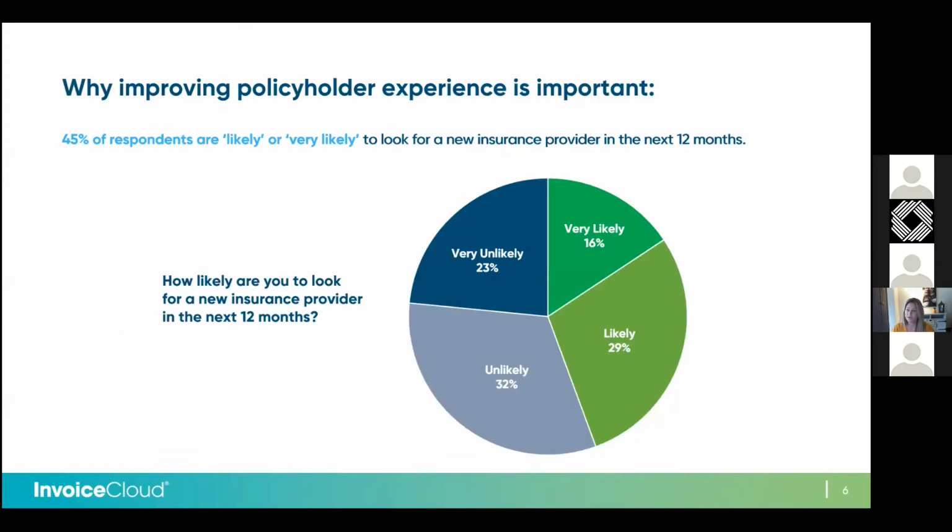One of the key questions that we asked during this survey was, how likely are you to look for a new insurance provider in the next 12 months? And as you can see, the response was an overwhelming 45% of the respondents were either likely or very likely to look for a new insurance provider in the next 12 months. So stop and think for a second, if nearly half of your customer base was likely or very likely to search for a new provider in the next year, it's probably a statistic that doesn't really sit well.